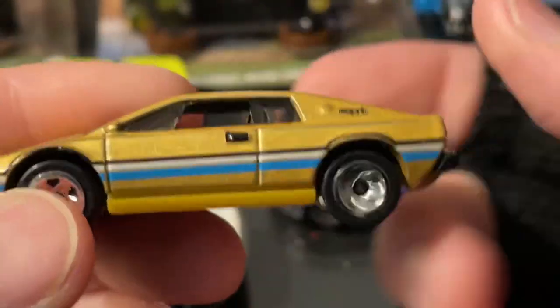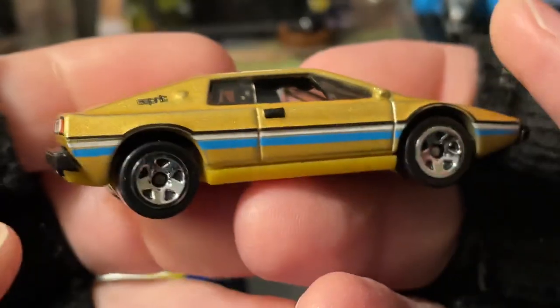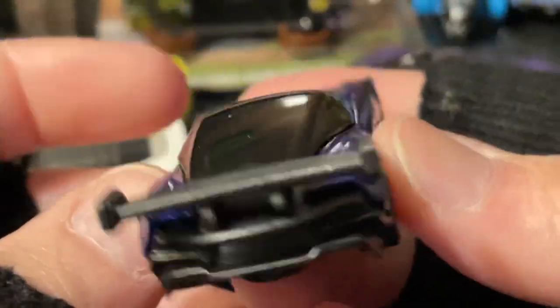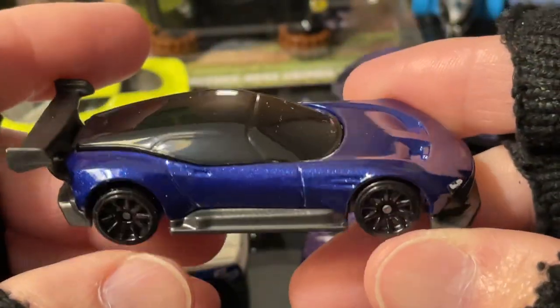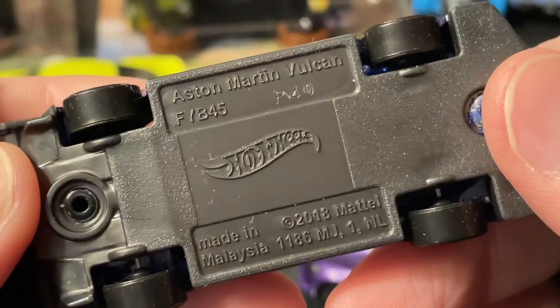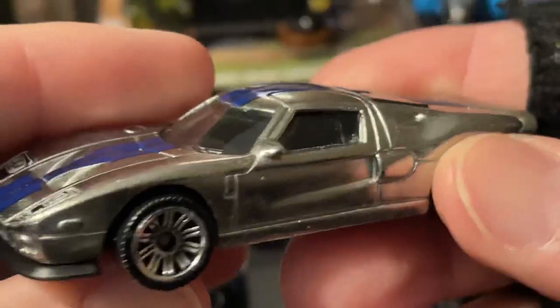I got the Lotus, which comes in the 20 pack. This one's a Hot Wheels, came in the 20 pack. Bought a lot of cars while on vacation, even though I had a hard time finding Hot Wheels. This one comes in the 20 pack. This one is the Vulcan. Pretty nice in this purple color. And I'm sorry if I'm moving it too much. Aston Martin Vulcan. And then the other one that came in the 5 pack for Matchbox is this one, the Ford GT.